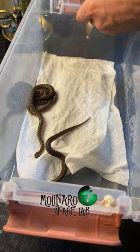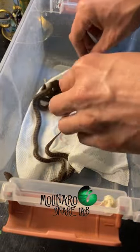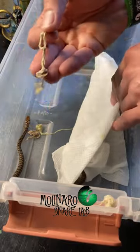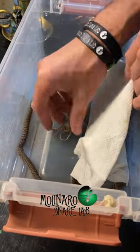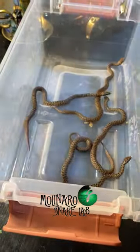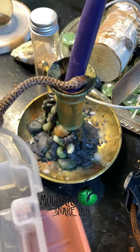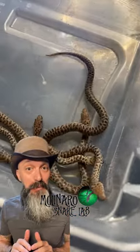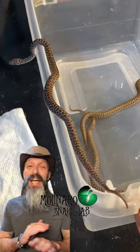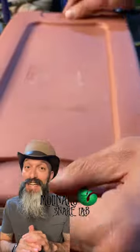Judging by how vibrant and crisp their colors are, it looks like these little ones just had their first shed. Here you could see their shed skin. And it all came off in one nice piece, which means the humidity is good. So now, like with all my snakes, after the first shed, I'll separate them into their own enclosure. And then I'll offer them their first meal. It can sometimes be tricky to get baby snakes to start eating, but this is the most active clutch that I have ever hatched, so I'm hoping that they built up an appetite and they take to eating right away.